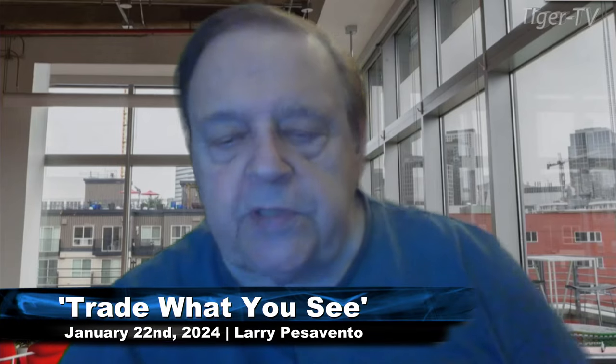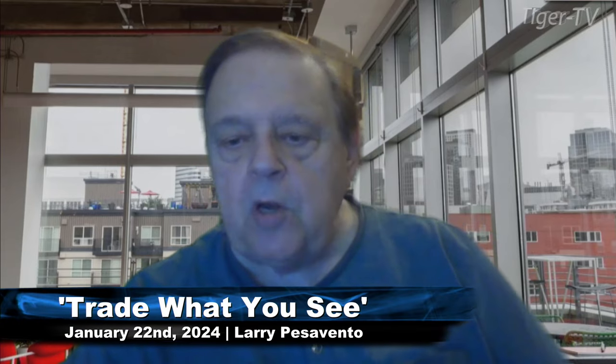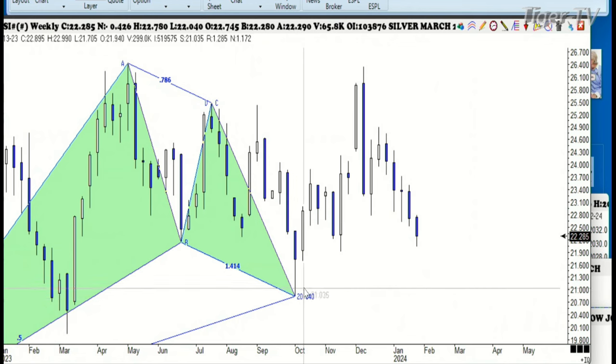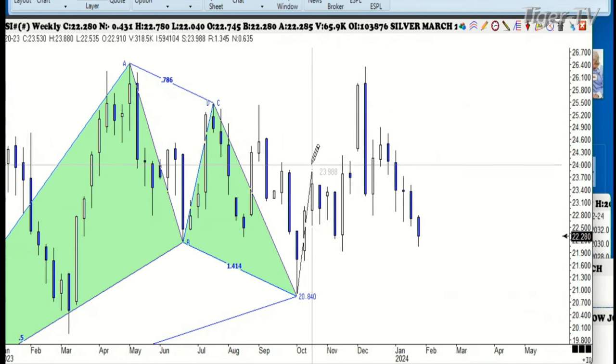Okay, folks, so we're taking a look at silver here. This is the March silver weekly chart. And as you can see here, we have the ABCD pattern. We rallied from 21 all the way up to 26 and then back. It did make an ABCD pattern on the way up. You'll be able to see this when we draw it in.